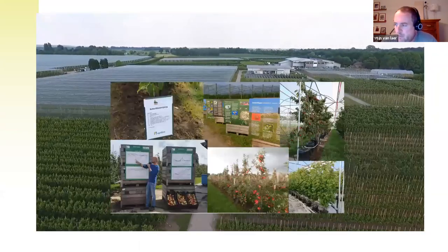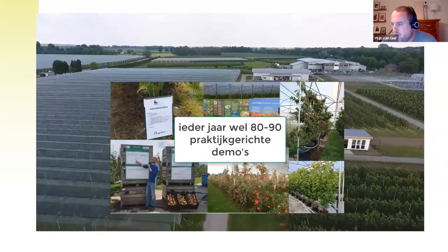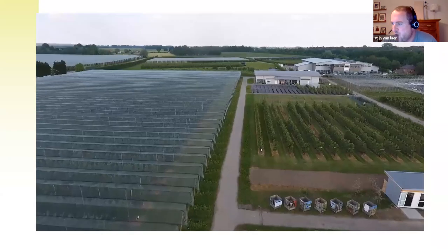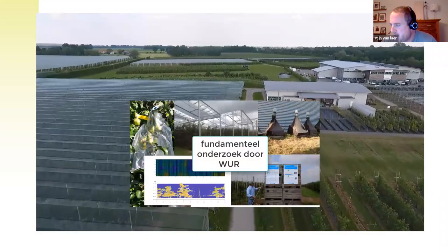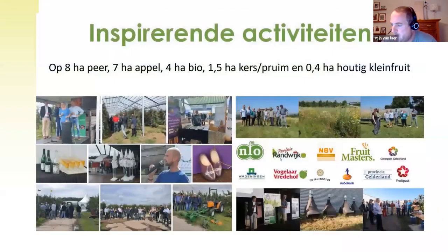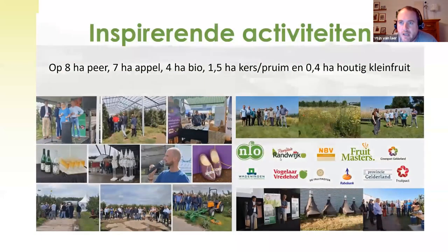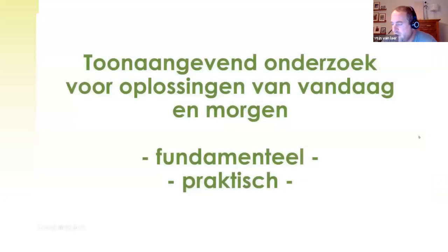Every year we have around 80 to 90 demos, in which we demonstrate different things, mainly on how to grow a tree on different varieties and also a little bit on crop protection. On this site, you also have the big building, which does not belong to us, which is from the University of Wageningen. The research station also does research on fruit growing and also works in the orchards we manage. So this is a quick overview of the research garden.